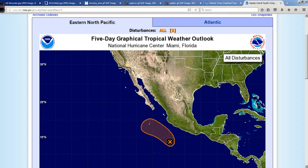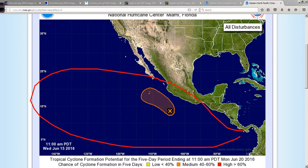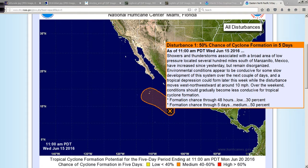In the eastern Pacific, pretty much the same song and dance here. Nothing has developed anywhere in this region. We have not had the first named storm yet. Had a tropical depression briefly down here in the Gulf of Tehuantepec, and that was it. And even this system here, only 50% chance of developing over the next 5 days. And the last sentence of the paragraph here in the tropical weather outlook, over the weekend, conditions should gradually become less conducive for tropical cyclone formation.